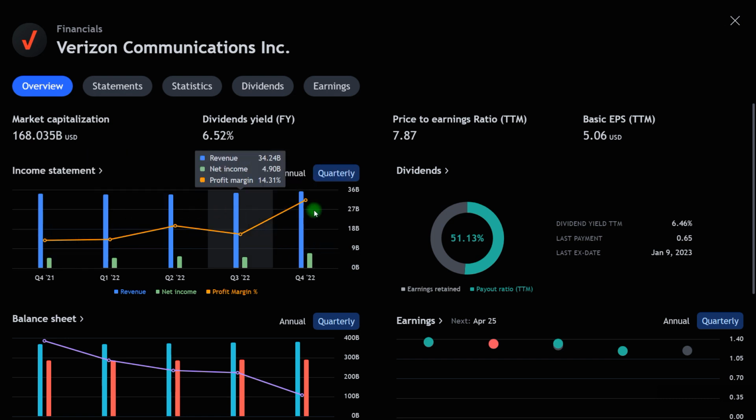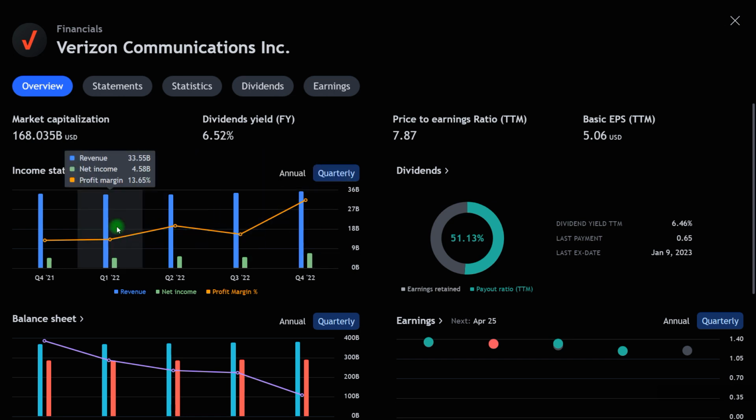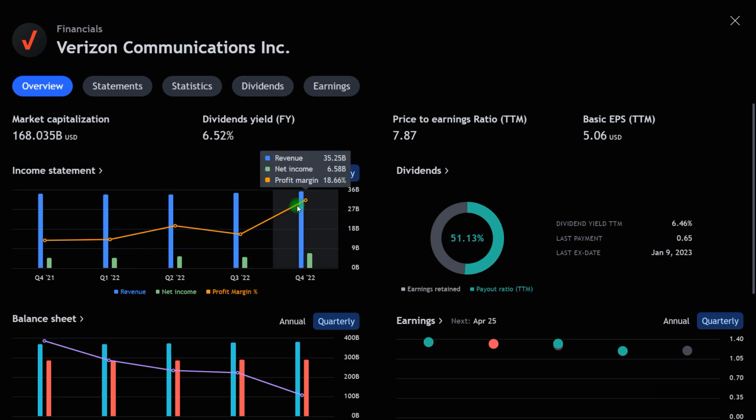Every quarter the company usually earns more than 33 billion bucks. The net income of this company is also increasing. It's 5 billion, 6 billion, and that's the reason that we see the net profit margin also increasing quarter to quarter. We see 13%, 15, 14, and in the last quarter the company showed a nice profit margin of 18%, so it's quite impressive. The payout ratio is about 50. It means that half of the company's net income the company pays as a dividend to its shareholders.